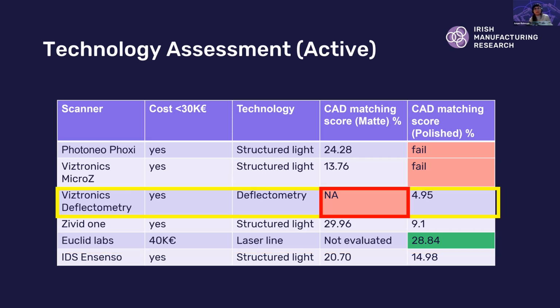And lastly, the deflectometry based scanner captured very little surface of the reflective parts, hence there was a very low matching score. And this type of system only works for highly polished mirror-like objects. It doesn't work for matte finish objects.